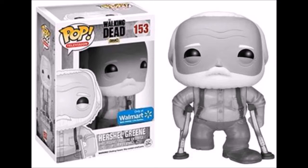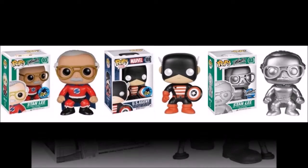I'm not the biggest fan of The Walking Dead, which is probably the reason why you guys will never see me talk about The Walking Dead, because there are more Walking Dead pops on the way. Just want to let you all know, and I'm sure that you can find them. When you see a black and white pop, that's just something that I have to talk about. Herschel, I don't know about the character because I don't watch the show. I know that he had a headless Herschel exclusive at Comic-Con, I believe, but now you can get your black and white Herschel over at Walmart.